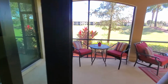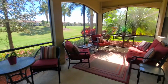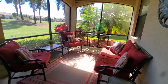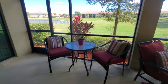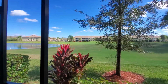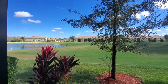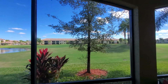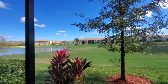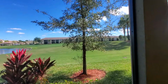So you've got a really nice sized lanai here. There's a little couch, a couple extra seats, little bistro type table, plenty of room out here. And you've got a great view. You've got part of the lake view off to the left. You've got your fairway view directly straight in front of us here. Off to the left, just past the lake, that's where the tee boxes are.